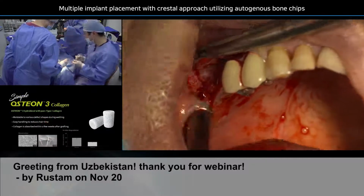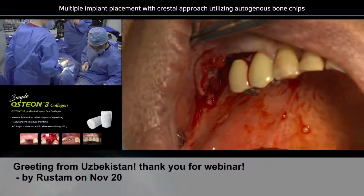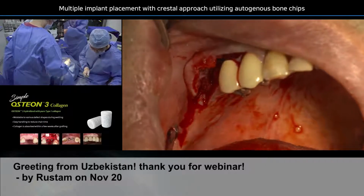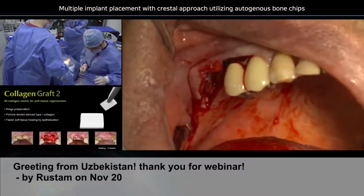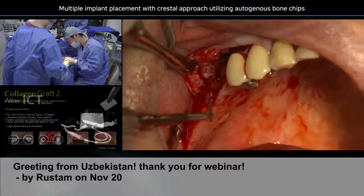This is it. So I don't go deeper than that. I just create a small hole. And we will see how we're going to place the implant here. So again, check the occlusion again.